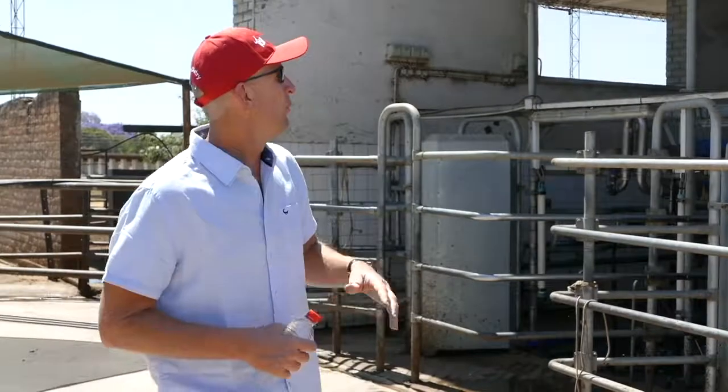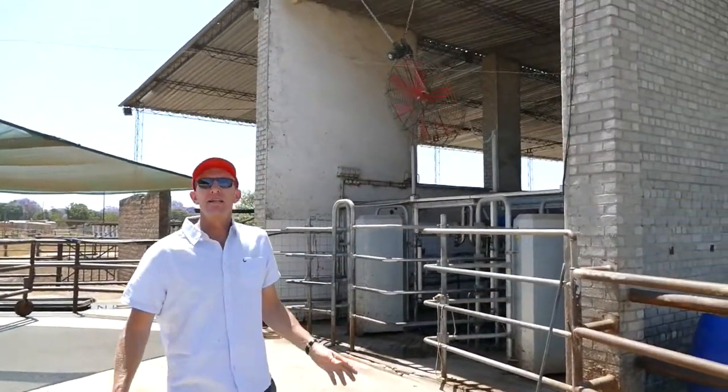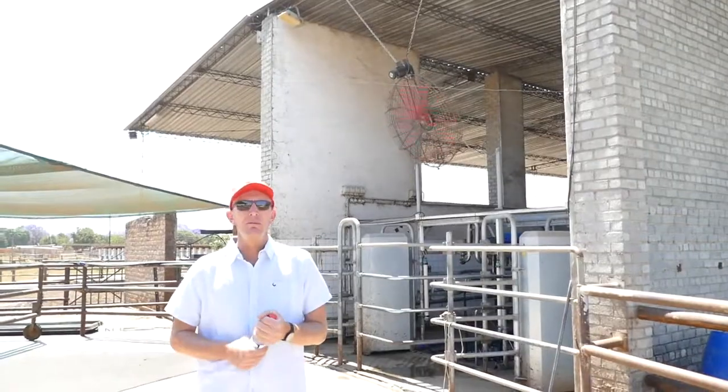I also think it's really important to have a cool dairy. We've made our roof super high so that there's good airflow, so the cows are comfortable while milking, to ensure minimum heat stress and maximum milk down.